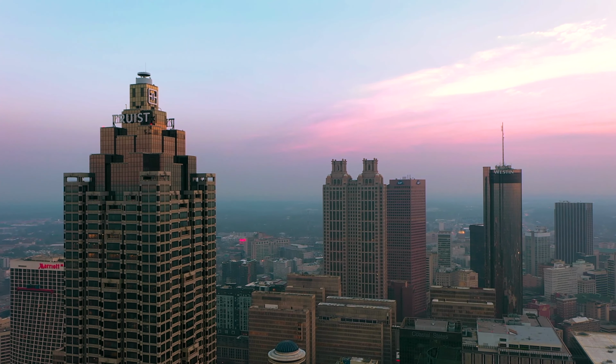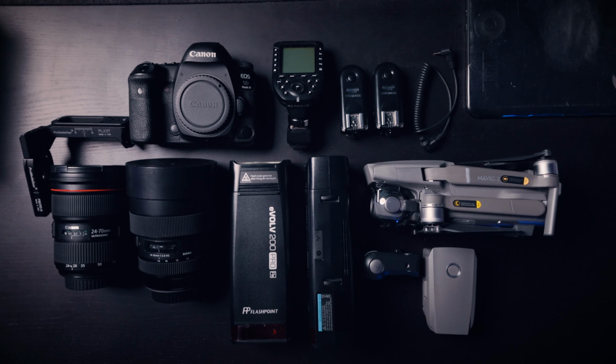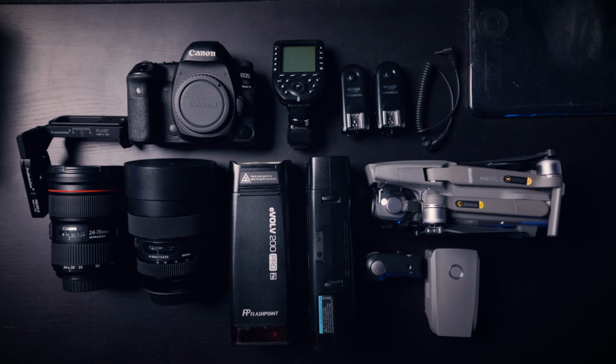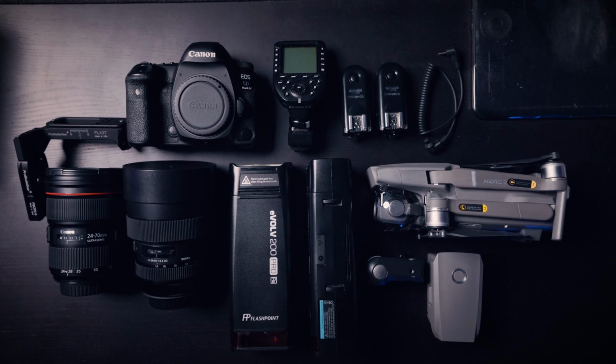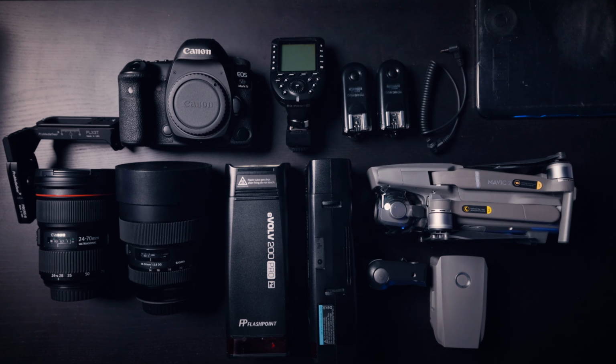I'm going to be talking about the real estate photography gear that I use, that I have, and I'm going to be making a separate video about the video side of real estate photography, but this one I'm just going to focus mostly on the photography portion of it. A lot of the gear does overlap, but I do feel like there's just enough to talk about with the photography side that, to prevent the video from being too long, I'm just going to make the video side a separate video. So without further ado, let's get started.